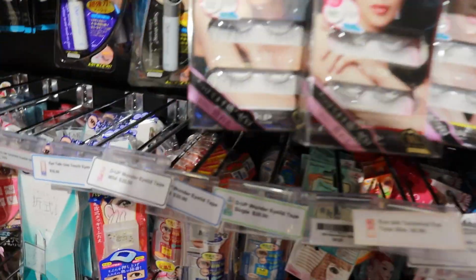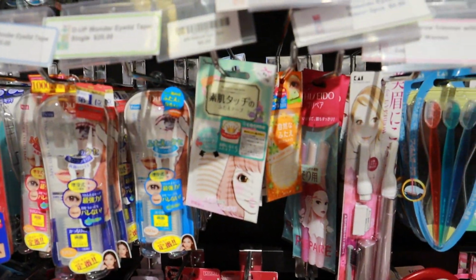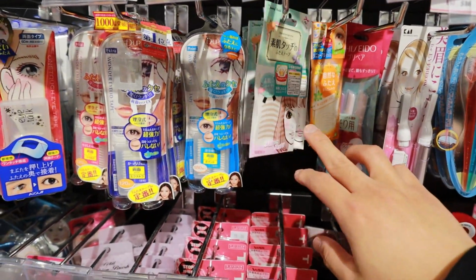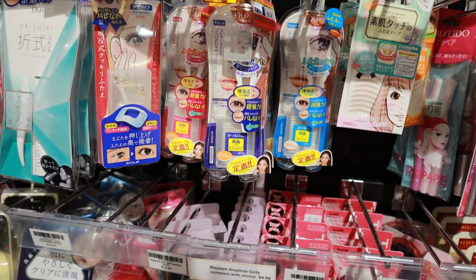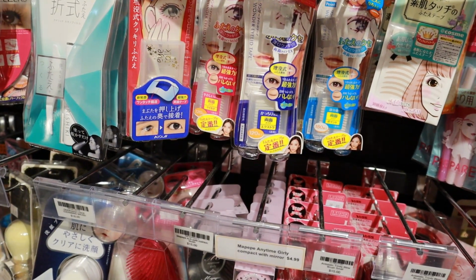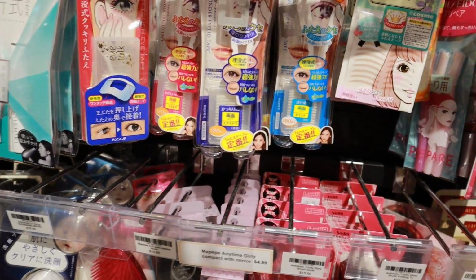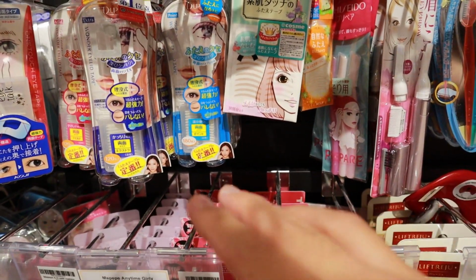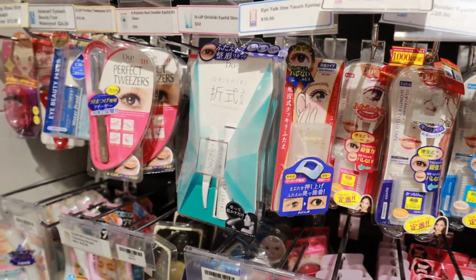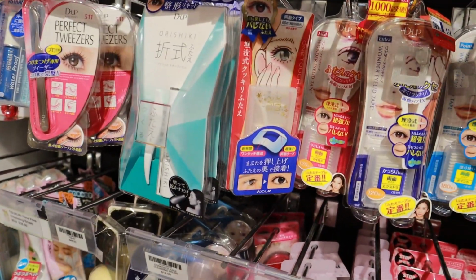Ooh, and eyelid tape. I know some people are very into the eyelid tapes. They've got this. Let me know if you guys like me to try eyelid tape. I've dabbled with eyelid tape here and there, but I've never like really worn it out. I kind of just tried it out at home. Yeah, let me know if you guys would like me to try out double eyelid tape or eyelid glue on camera, because I think that would be a very hilarious experience.